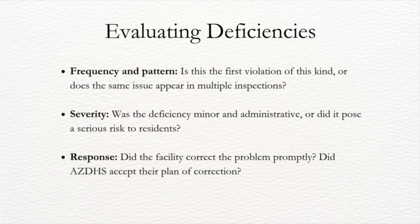When reviewing deficiency citations, it's important to look for frequency and pattern. Is this the first violation of this kind, or does the same issue appear in multiple inspections? Severity. Was the deficiency minor and administrative, or did it pose a serious risk to residents? And response. Did the community correct the problem promptly? And did the Arizona Department of Health Services accept the plan for correction? Communities with no deficiencies or only minor one-time issues may still be great candidates. However, repeated severe deficiencies, especially related to resident safety or care quality, should raise some red flags.